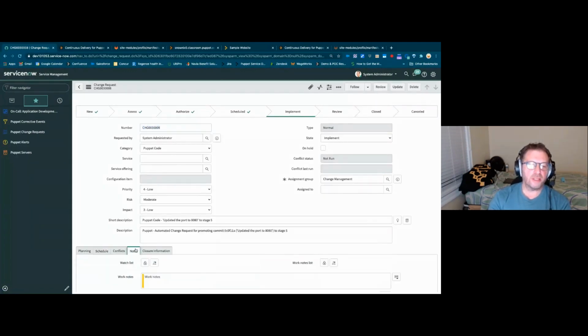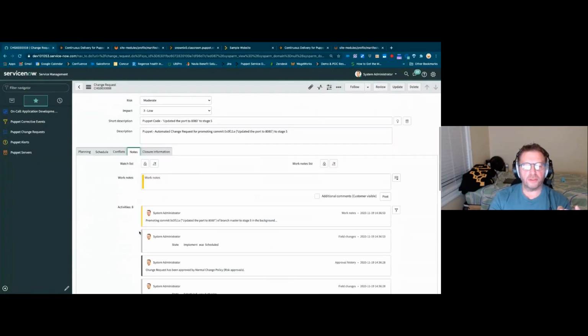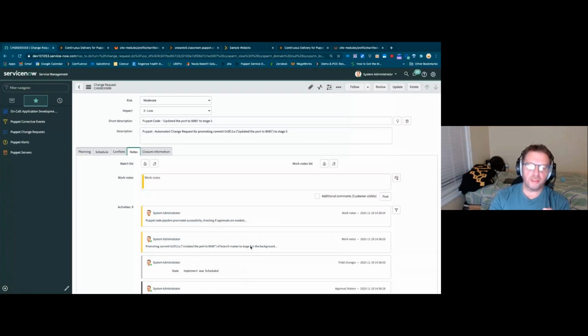And let's take a look at what's happening. If we look at the work notes now, we'll notice that in live fashion, these notes are going to be populating to say it's been approved. We're going to go ahead and promote this commit to Git to the next stage, which is stage 5. And this is the commit that I have updated to port 8080. We're checking if there are any approvals.